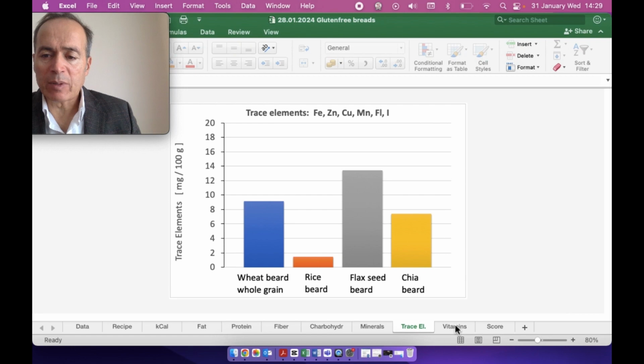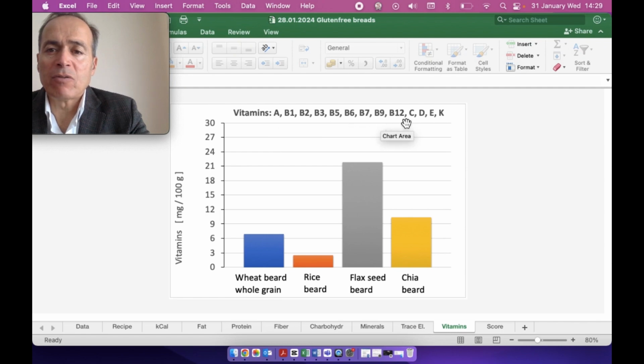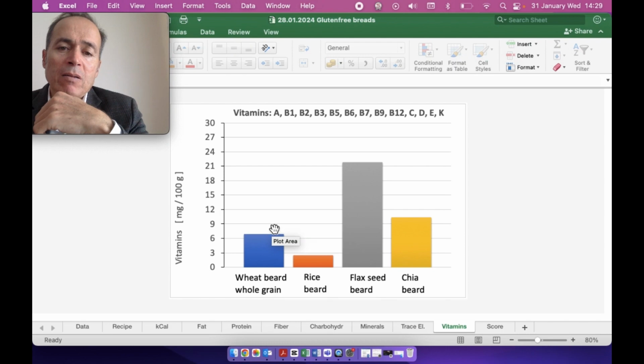What about vitamins? When I speak about the vitamins, I understood those vitamins: vitamin A, B1, B2, B3, B5, B6, 7, 9, 12, vitamin C, vitamin D, E, and K. Actually, all the known vitamins, I put the concentration of all those vitamins in one group and then compare between the breads. Wheat bread is actually in many aspects moderate, and we have around 7 milligram vitamins in 100 gram bread.